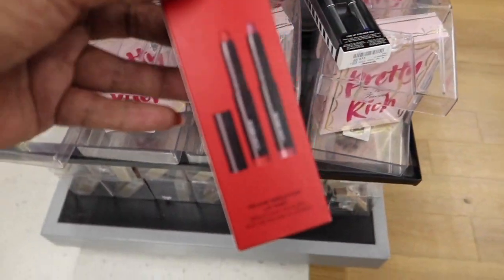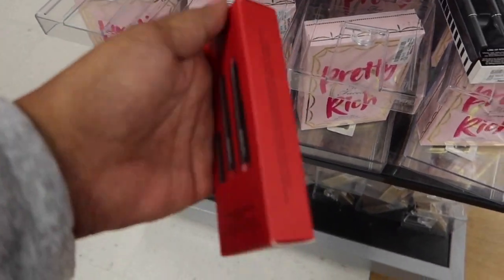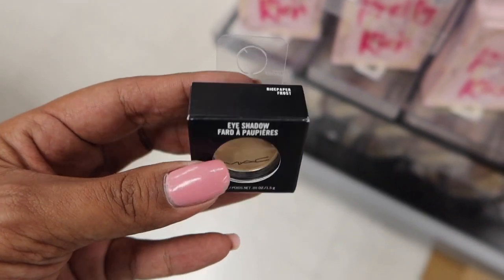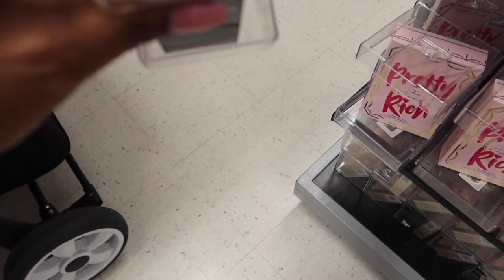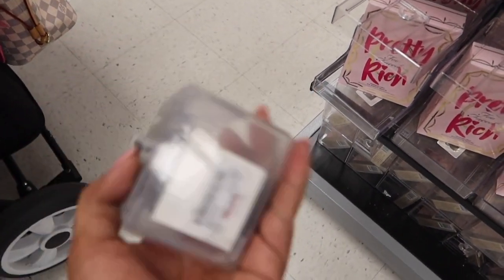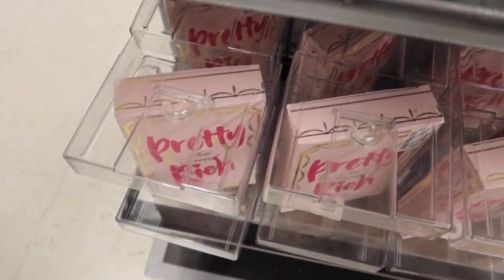I don't think we saw this last time. This is a lip duo type of thing for $14.99, and I don't know what shades they are though, but it looks like they're pretty shades. We have a matte single eyeshadow in Rice Paper Frost. This is $5.99. And then we've got some Marc Jacobs, I think this is foundation, and this is going to be $19.99 for the Marc Jacobs foundation. They have the shade Invincible or Invisible. I think that's it. They only have one shade.